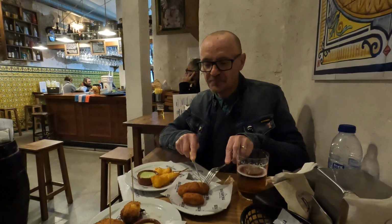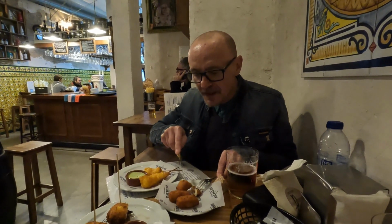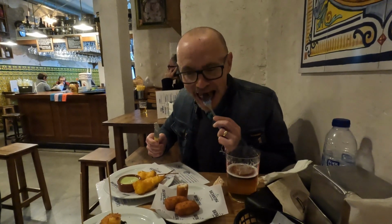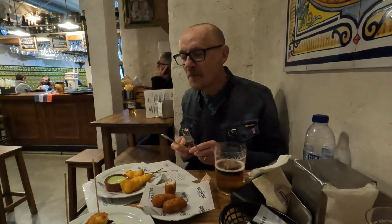Nice and crunchy, as it should be. And a bit creamy inside, soft potato. The crispiness is very, very light and it's perfectly done. Excellent.